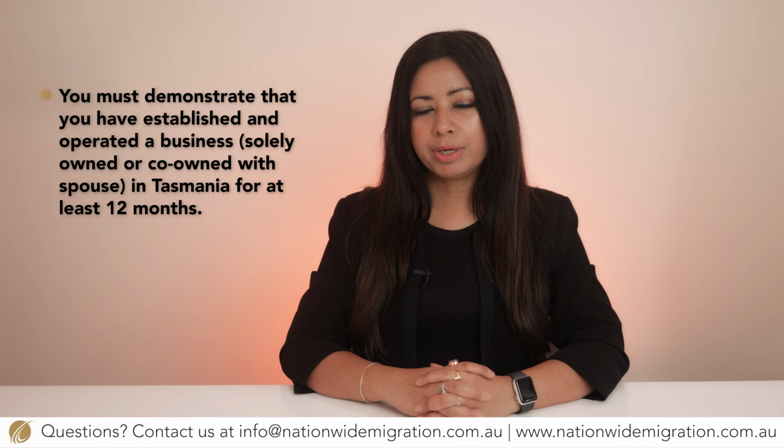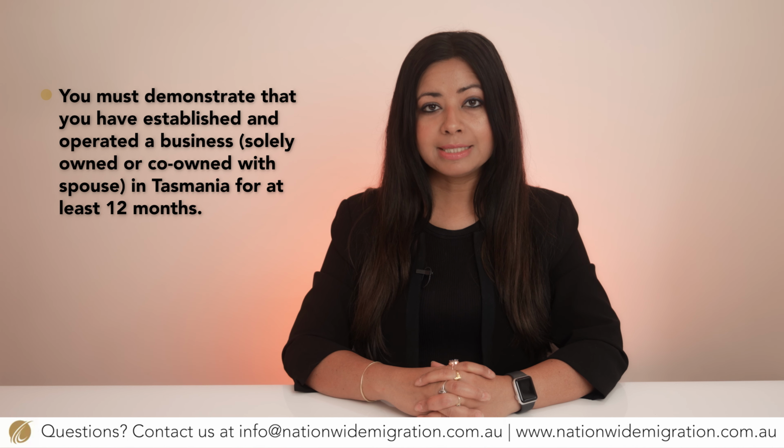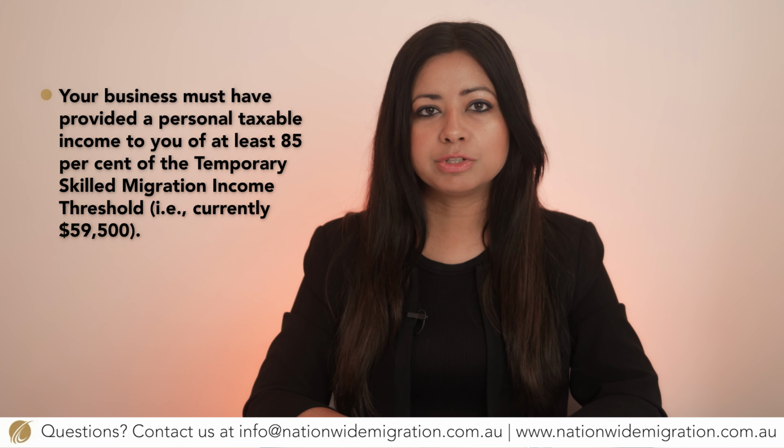You must demonstrate that you have established and operated a business solely owned or co-owned with spouse in Tasmania for at least 12 months. Your business must have provided a personal taxable income to you of at least 85% of the temporary skilled migration income threshold, that is currently $59,500.